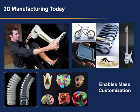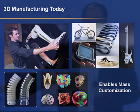You can make guitars. People have talked about making prefabricated houses by printing them. Bicycles, all different types of parts that would go into various different automobiles or aerospace equipment. Prosthetics, you can custom design a knee or a hip replacement. Even organs. This could revolutionize and eliminate the need for organ transplants because you could take someone's cell samples and actually design an organ to exactly fit the person's body. So this 3D manufacturing is closer than you would think.